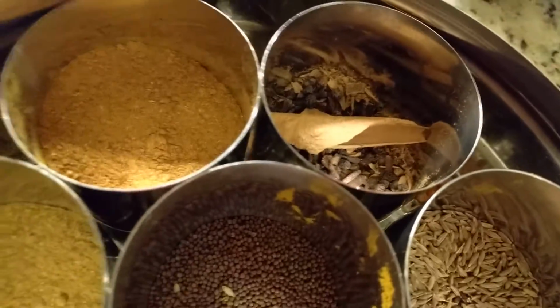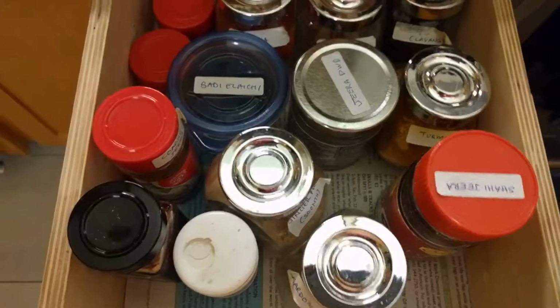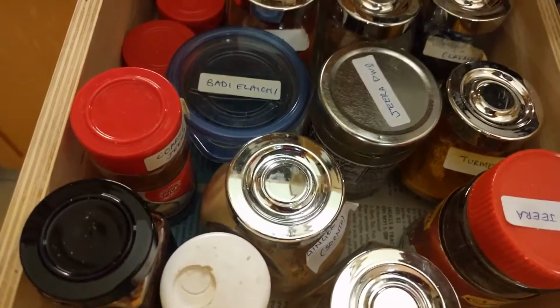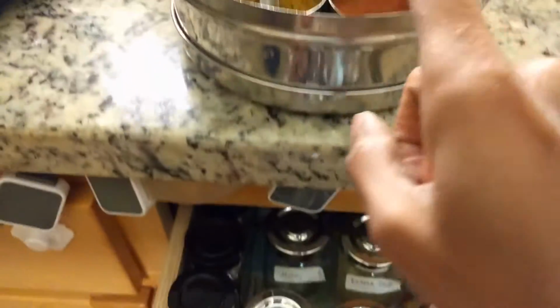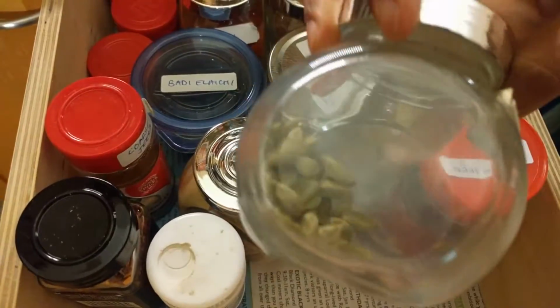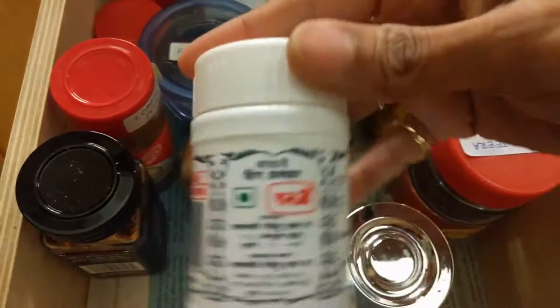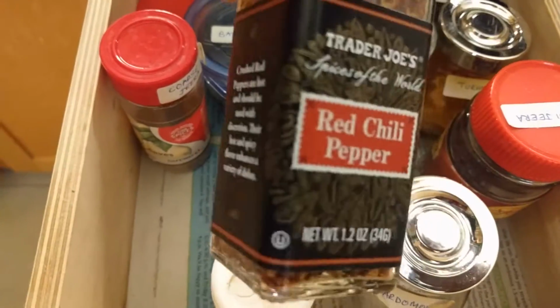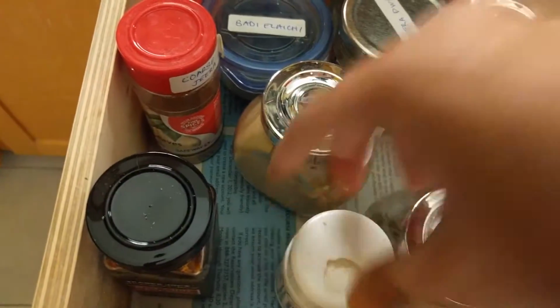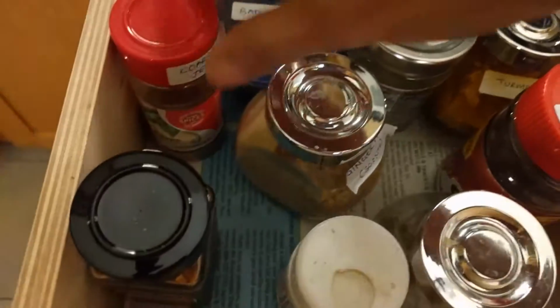Now here's my drawer with some other spices as well as backups of what's in my spice box. So let's just go through this. I have some green cardamom in here. This is my hing. I have some red chili flakes, and usually I just use these in Italian cooking, most of the time, or Chinese cooking.